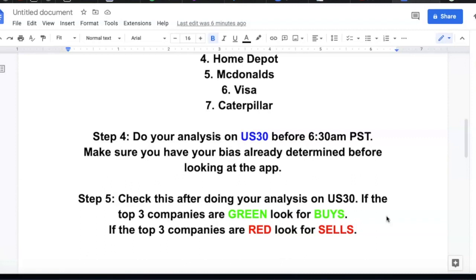So the more companies that you see lit up green on the left side of the watch list, I'll show you guys right now, but on the left side, they'll be lit up green. That's going to be confirmation for longs. And if they're all lit up as red, that's going to be more confirmation for sells. So the more companies that are green, we're going to buy. More companies are red, we're going to sell.